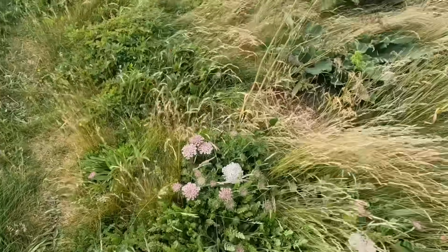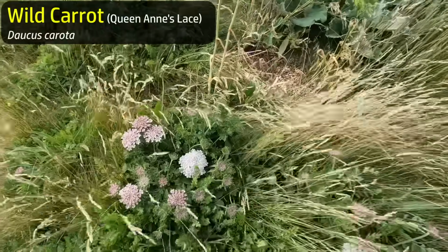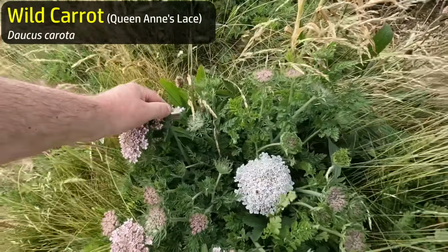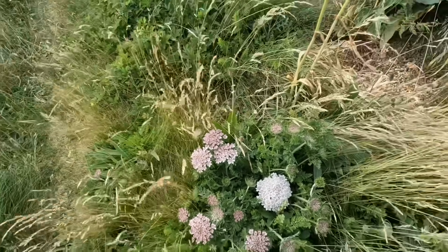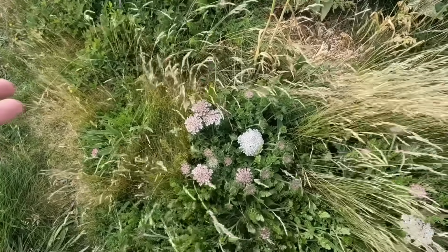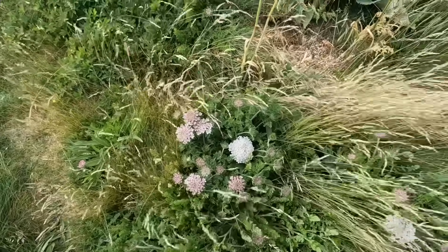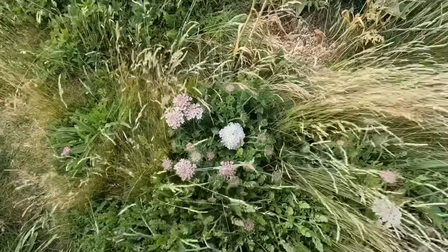Here's an interesting plant we probably don't talk about very often. This is wild carrot, or Queen Anne's lace. Now, this is probably the most misidentified, or hopefully identified, plant on the internet. It seems like every other day there's somebody on the internet saying, is this wild carrot or is it hemlock? As if those are the only two choices. This is wild carrot, Queen Anne's lace.